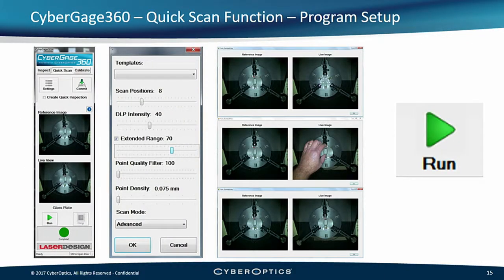So with regard to the setup on the user interface, on the left-hand side of the screen, this is our main CyberGage interface in the quick scan tab where we have access to our settings. That includes scan position, so how many positions in one rotation do you want to stop at? We've got a DLP intensity, so that's going to be the brightness of our sensor. We have the ability to do kind of an HDR mode or an extended range where we do a second projection at a different value. That gives us the ability to scan multi-material parts and get quality reflection of different material types.